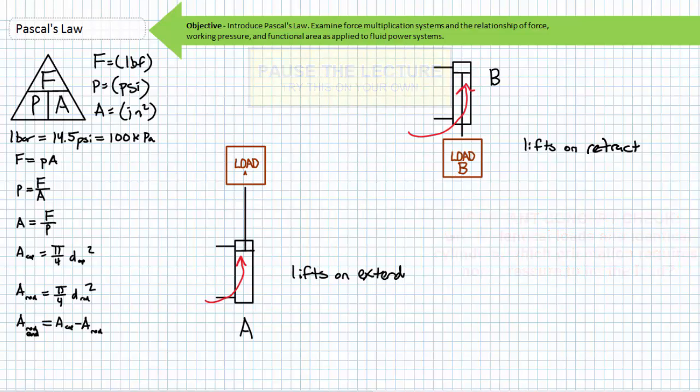If you said cylinder B, you're correct. The pressure differential to lift the same load on retraction is because of the fundamental area imbalance between the cap end and rod end area. Again, you must understand how a double-acting cylinder is constructed and how the functional area affects working pressure. As a further concern for lifted loads, consider the influence of gravity on these two configurations.